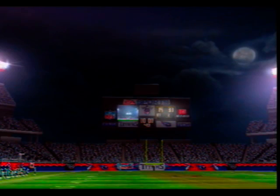That'll wrap this one up, and the final score is Baltimore 33, Tennessee 14.